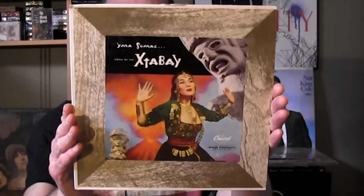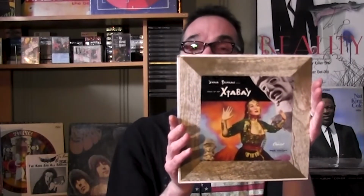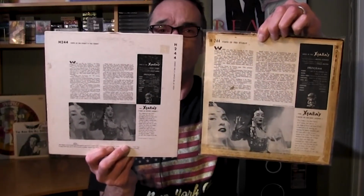Voice of the Ixtabay by Ima Sumac. Now this one again, this was their first record, came out in the frame cover initially in 1950, and then a couple of years later, this is the evolution. This is how they took advantage of the full canvas and realized, hey, we don't need the frame borders. Let's just put the whole picture out there. The same back cover, they just sort of adjusted things for a bigger frame.